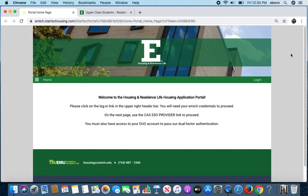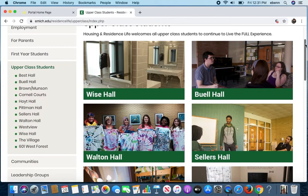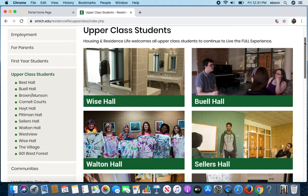So when it comes to your lottery date and time, I recommend that students have two different screens open on whatever web browser you prefer. So have the housing application portal open on one, and then I would have the housing website open on another, open to the upper class students page with all of the options. This will help you move through room selection faster because there are the complex plans on all of these individual pages, which will help you figure out what rooms are suites with others in a faster manner.